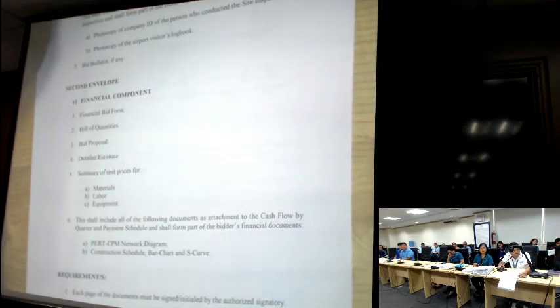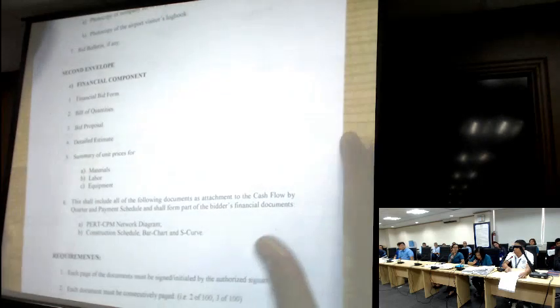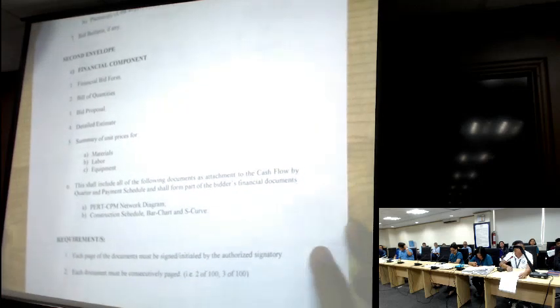The submission po ng cash flow by quarter and payment schedule should be accompanied by the submission of the per CPM network diagram and the construction schedule bar chart and script. So, dapat po i-submit po ninyo ito, dalawang to, in attachment po dun sa cash flow by quarter and payment schedule. So, any questions po regarding financial? And we have also another set of requirements.